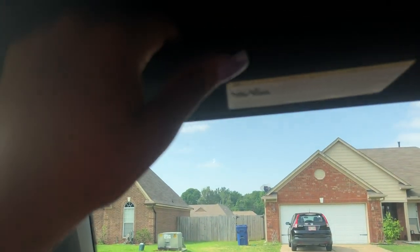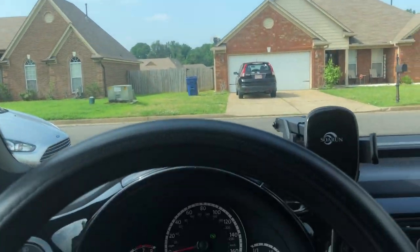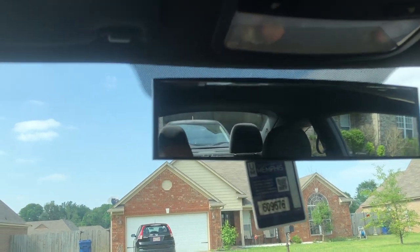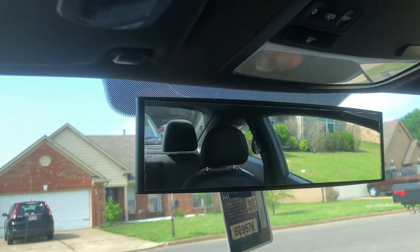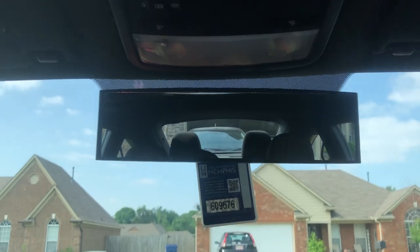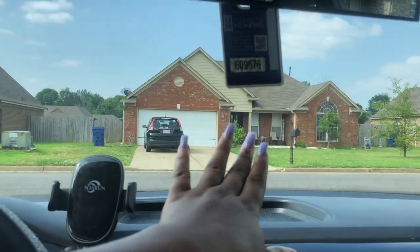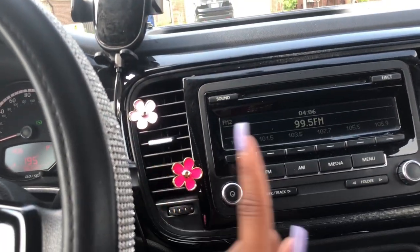Of course, up here, I have my little mirror right here, and then I just have my garage door opener. And then this way, I added a panoramic mirror. Y'all, this is life-changing. With the panoramic mirror, I can see literally all my blind spots. It's absolutely amazing. It's freaking huge. Y'all see that? You can see so much in it. I just have my U of M tag for parking, and then right here I have the same continued daisies over here.